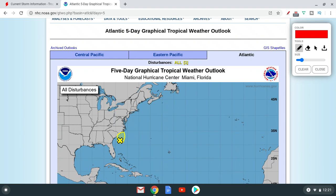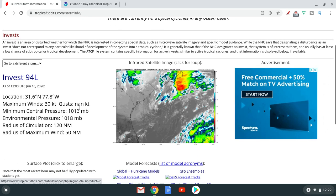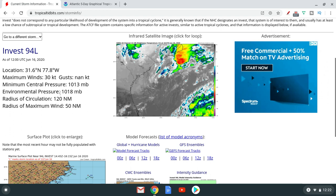Invest 94L has formed off the coast of South Carolina, currently moving a little bit northeast as it's going to make landfall in North Carolina in the next couple of hours around Wednesday. Here's that Invest right here. Winds of 30 knots, which is pretty high, almost tropical storm force winds, and 1,013 millibars. That's what we've got going on.